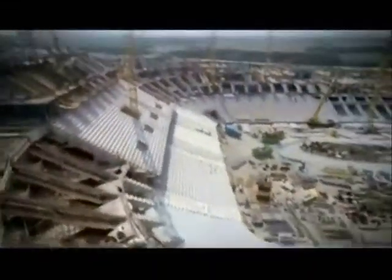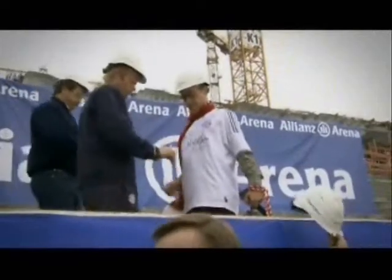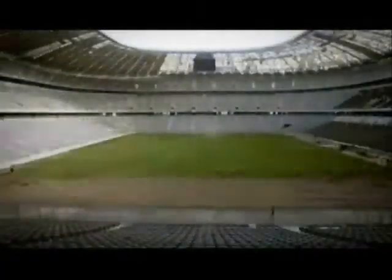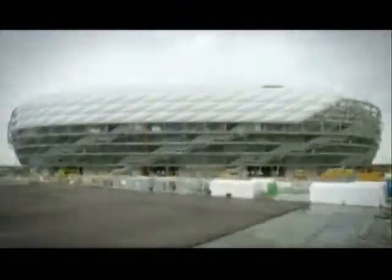A superlative structure through and through, a total of 66,000 covered seats, 171,000 square meters total site area. 74,000 square meters of covered area, room for 28 kiosks, 2 fan restaurants, babysitting facilities, and conference rooms. And all this beneath a roof and facade built out of nearly 3,000 individual foil panels, the largest membrane covering in the world.